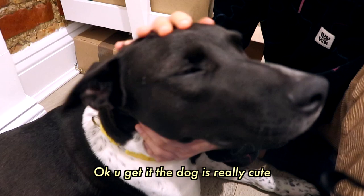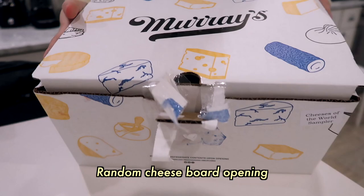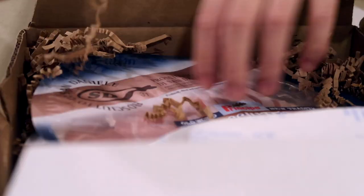God, he's so cute, right, internet? Guys, check out this cheese sampler from Murray's, so you know it's legit. Ooh, prosciutto. Prosciutto. Yum, cheese. Ooh, aged.